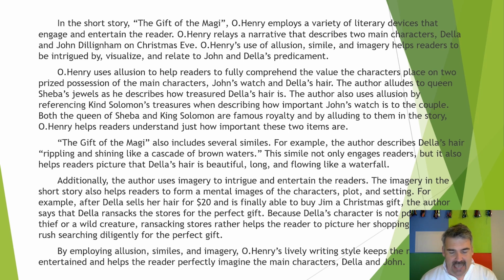Second, as the prompt asked, it includes a couple of our new vocabulary words, cascade and ransack, plus literary terms we're focusing on like allusion and simile. And finally, it uses specific evidence from the text to support its points. If you don't have the whole text in front of you, you may not have been able to use direct quotations, and that's okay. But I hope you still use your notes and memory to write out specific details.